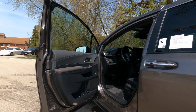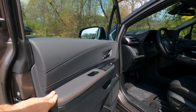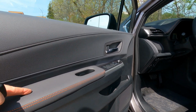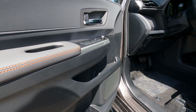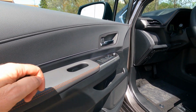So starting on the driver's door on the interior, you'll see this is Soft-Tech fabric padded armrest, but they're using an orange contrast stitching on the interior. So this is kind of a gray with a black lower. There's bottle holders down there. There's a speaker. There's a storage tray right here. Throw your odds and ends.